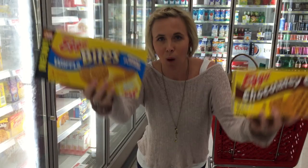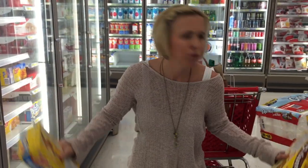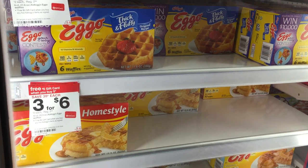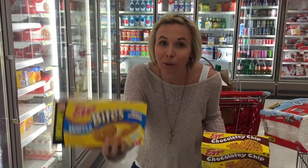So Kellogg's Eggo Waffles, okay, this is an easy deal, you guys. Requires no coupons, no Cartwheels, no nothing. You just come to Target, and when you buy five of these, you're going to get back a free $5 Target gift card, and they're on sale for just $2 a box.